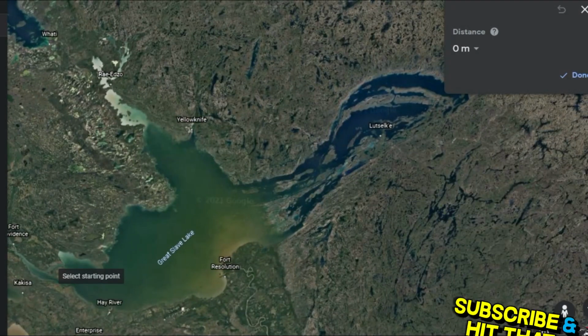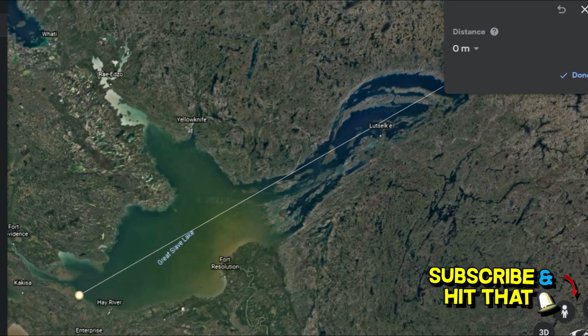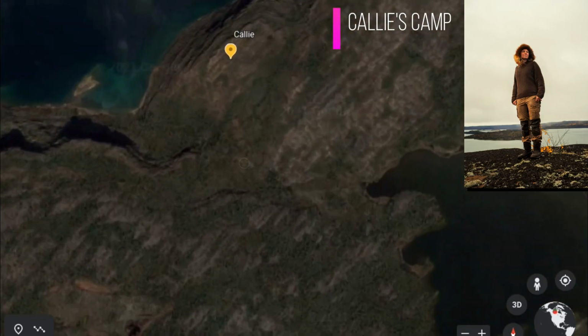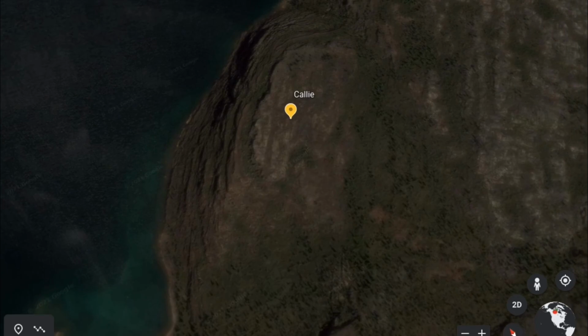Now you look at this massive lake, which is over 400 kilometers across from one end to the other, and you think, hey, these guys are everywhere. Well, let's start out with taking a look at Callie's camp. You can see here it is, nestled kind of on a ridge right up there. That's what we're doing in this video.